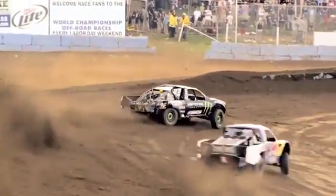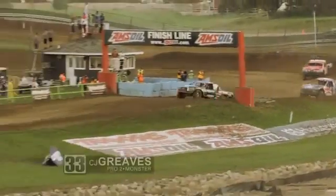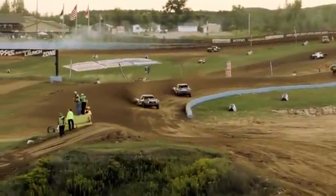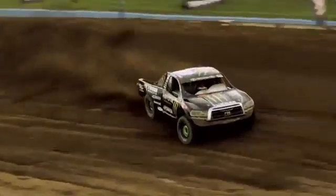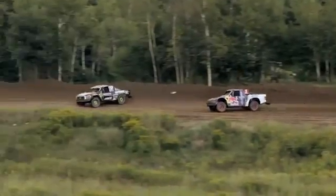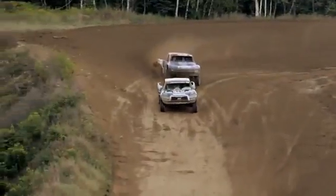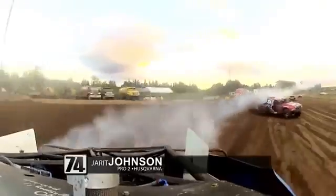Look at these guys searching for that optimal line. Bryce Menzies now right there. That gap is almost non-existent. This is great driving from both of these Pro 2 drivers. Remember, Bryce Menzies, the three-time champion in the Pro 2 category. CJ is the young upstart, and Menzies is taking a run. Bryce all over the back of CJ now as they come to the back stretch of the track.